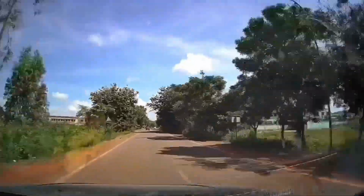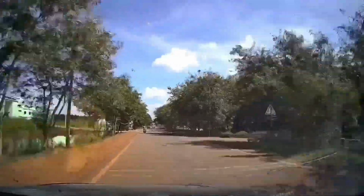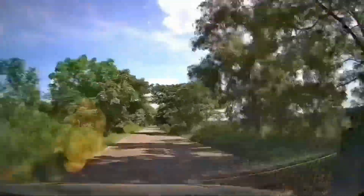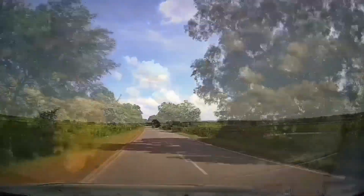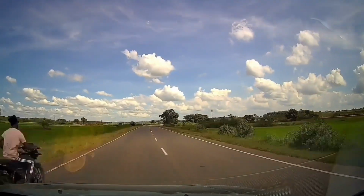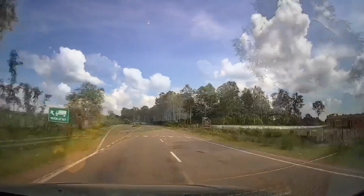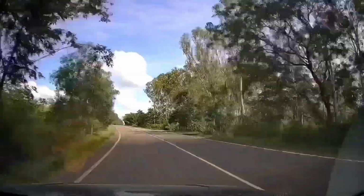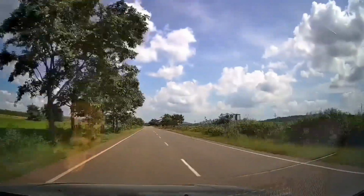Finally, we have an open road ahead, although it's narrow and we can't drive fast enough. This road leads to Borigumma, Jaipur and Koraput. The road is scenic with smooth tarmac. We can once again see small hills in the distance.